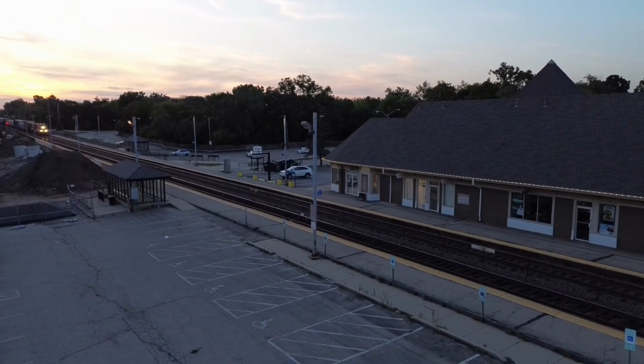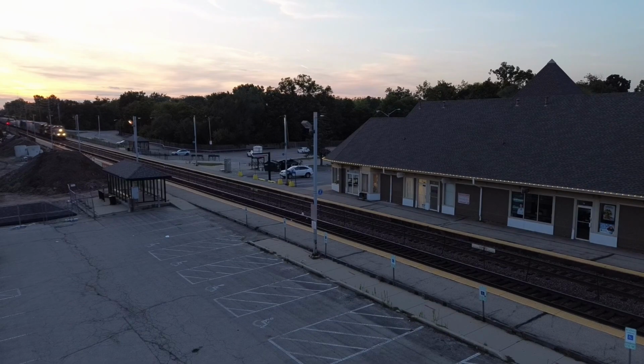Anyways, here is NS 8099 on an eastbound mixed freight. This will be one of the first shots I have with my new drone.